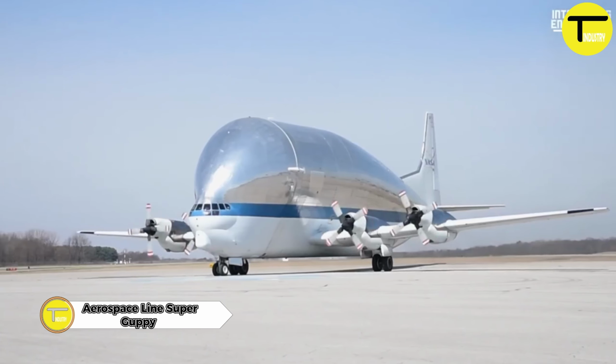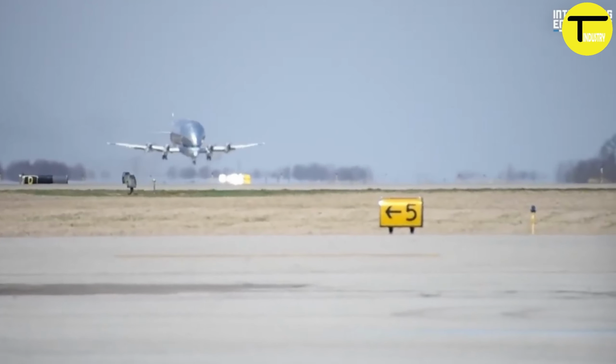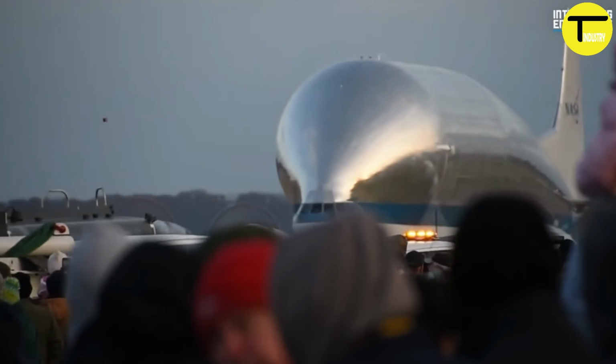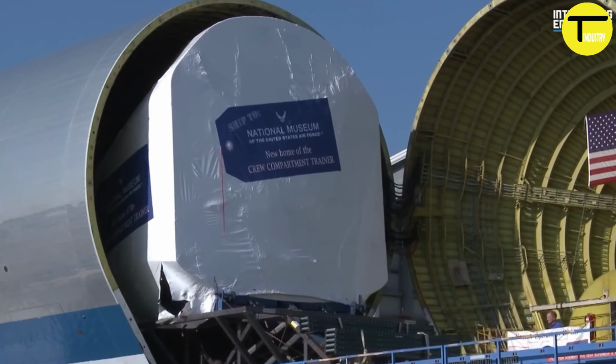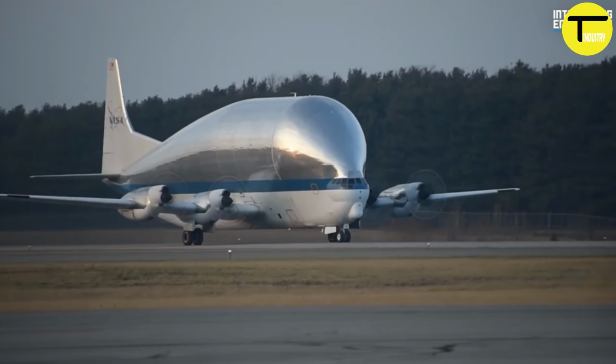Aerospace Line Super Guppy, built to carry what no other plane can. Need to move rocket parts that won't fit in any other aircraft? That's exactly what the Super Guppy was made for. Evolved from the Boeing 377 Stratocruiser, this cargo plane was engineered for one job, hauling oversized aerospace components.